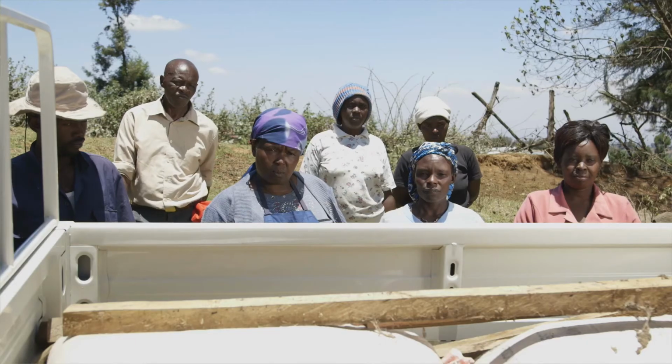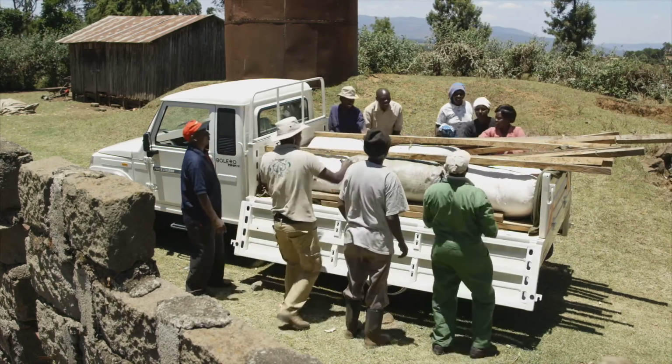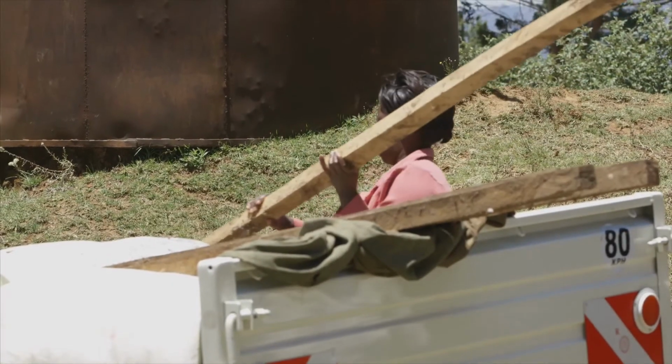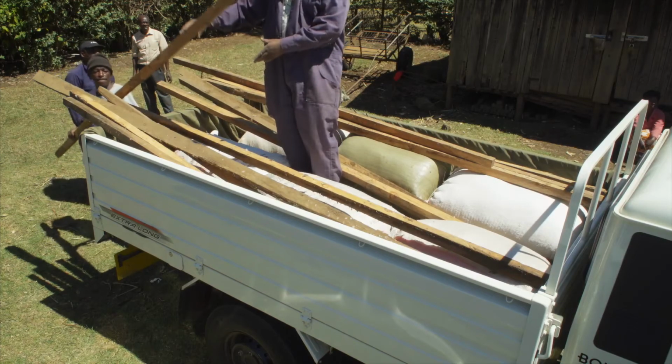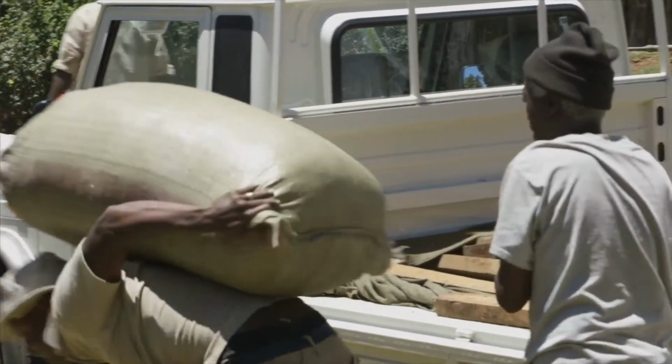Right. Let's get this wood to the cowshed, farmers. By helping build a clean shed for the cows, even a farm pickup can play a part in getting Samuel's calves to breeding stage. Another example of integrated farm management.